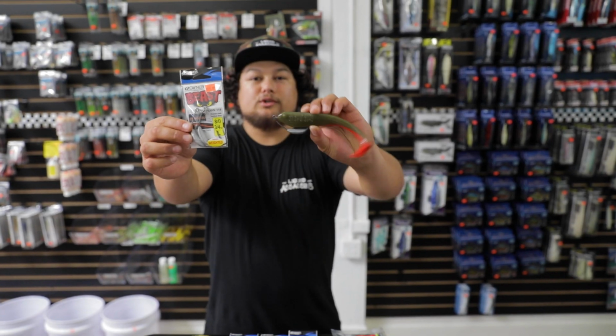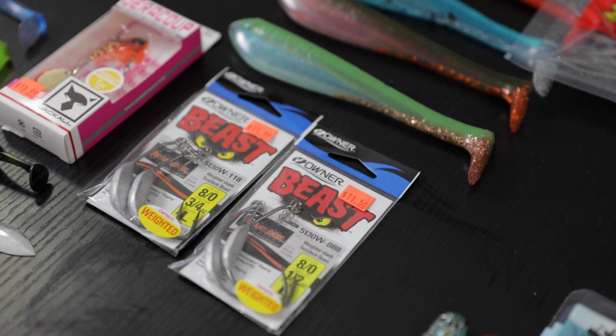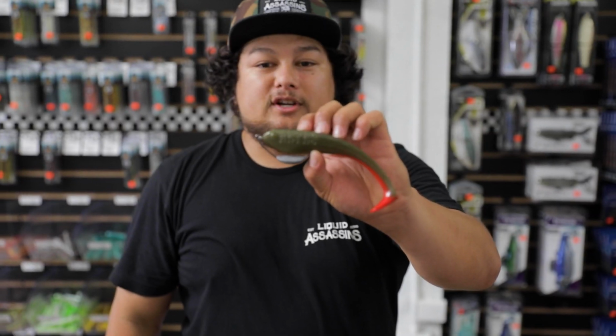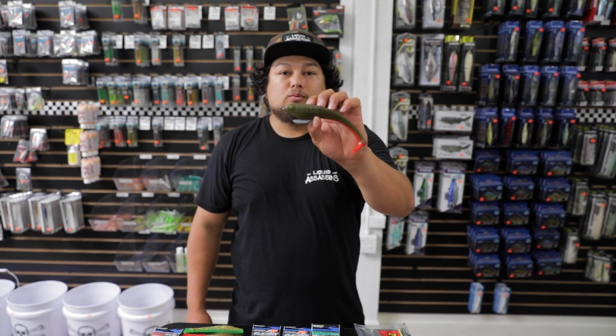This is our wounded soldier in our 7-inch Reyes, 3/4 ounce Owner Beast hook, 8-aught. Reason why I like fishing the 3/4 ounce, a little bit longer cast, you get down in the water column a little bit quicker, and these fish, they just lash out at it. I'd say I caught my personal best calico off the wall. We'll call it an 8.